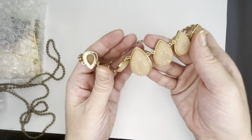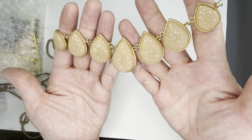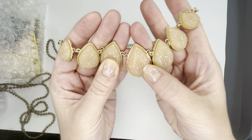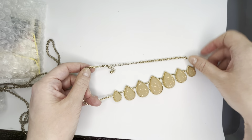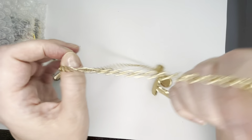This is actually similar to all those little gumdrop pieces I had in my DIY box. So this is kind of like a champagne colored, glittery, I think they're just plastic, but they're like a glittery effect statement necklace. And there's no branding on that one. It's in pretty good condition.